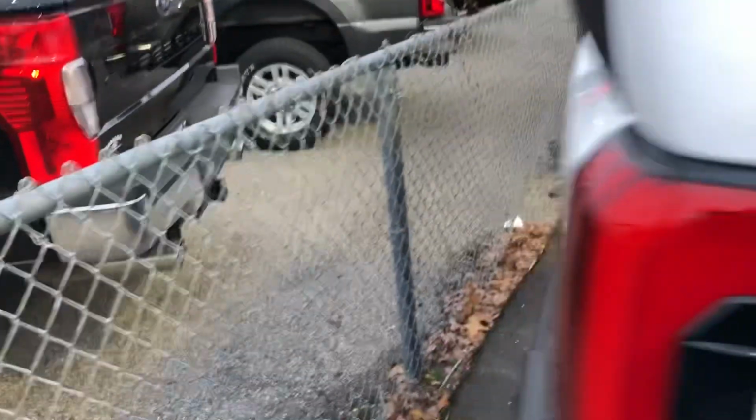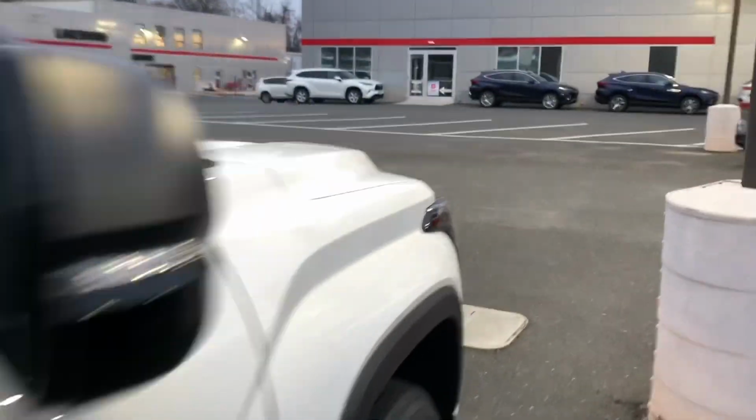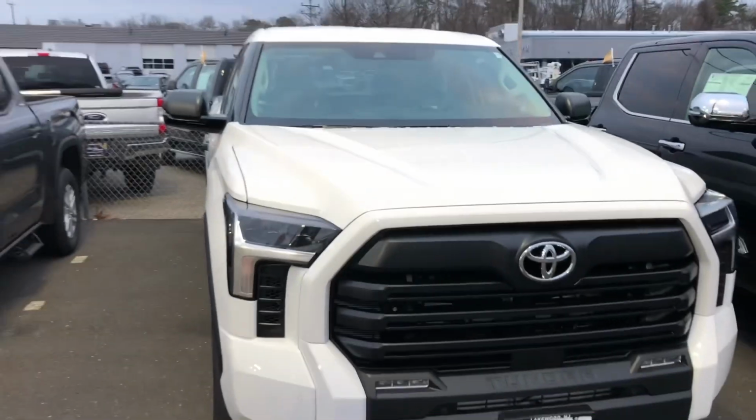This will give you the black bumpers on the back. Bumper panels, I should say. There you go. Composite bed liner. Window goes all the way down. So yeah, these days, TRD Off-Road, they're around. They're just kind of hard to find like they used to be.